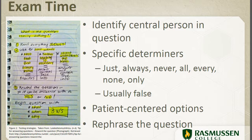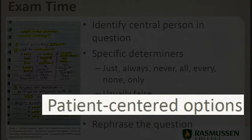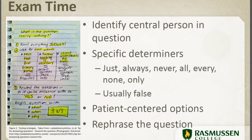Another great hint for nursing-specific tests is to look for the patient-centered option. The patient is the number one priority, and nurses must always concern themselves with the patient's well-being first. If the response is patient-centered, it is usually the correct choice.